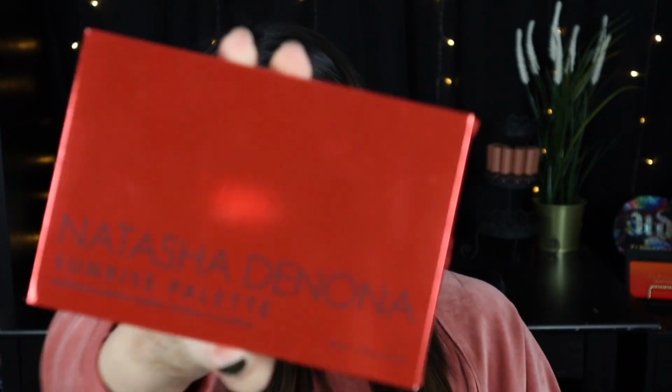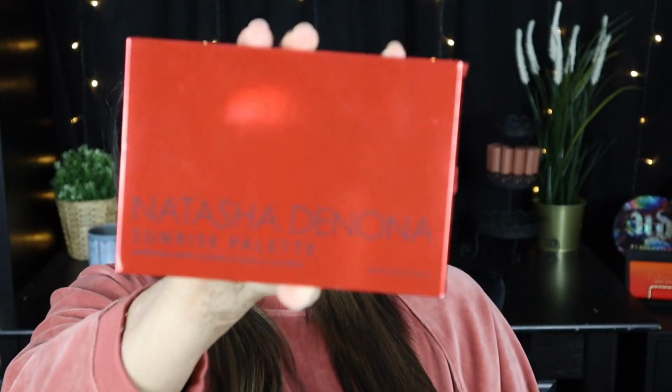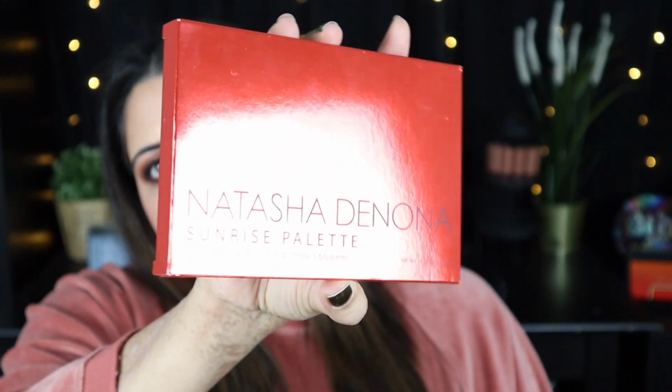It's beautiful. That's all I'll say. Next, I picked up these two. I picked up the Mini Gold, and this one I picked up during the VIB. So I picked up the Natasha Denona Sunrise palette, right? Is that what you were? Yes, the Sunrise palette. So haven't used her. I took some photos, but that's about it.